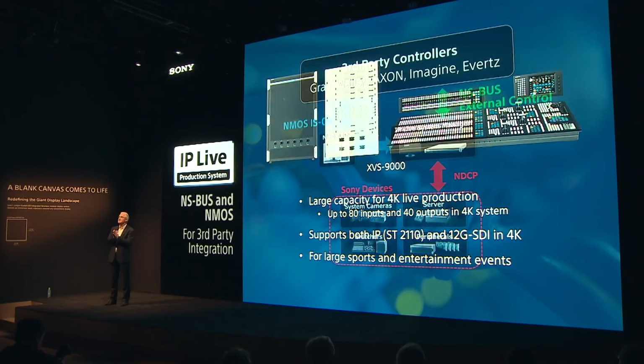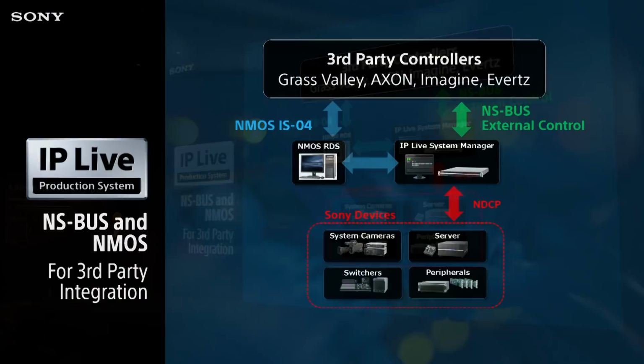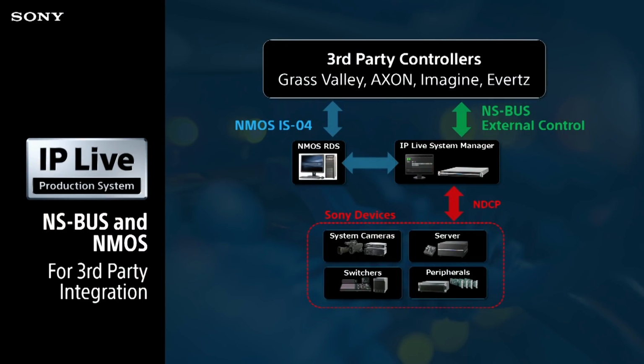Our new NS bus and NMOS IP-based management protocols allow cross-point switching, source names, and tally support from an external management system such as Grass Valley, Axon, Imagine, and Evertz.